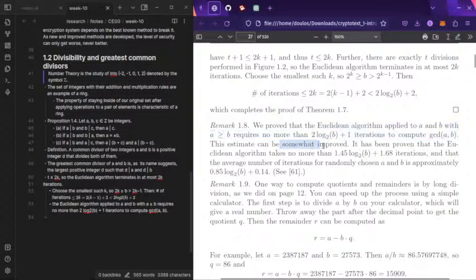This estimate can be somewhat improved. It has been proven that the Euclidean algorithm takes no more than 1.45 log 2b plus 1.68 iterations, and that the average number of iterations for randomly chosen A and B is approximately 0.85 log 2b plus 0.12. So the actual range is better if you do more improvements. That's good enough.